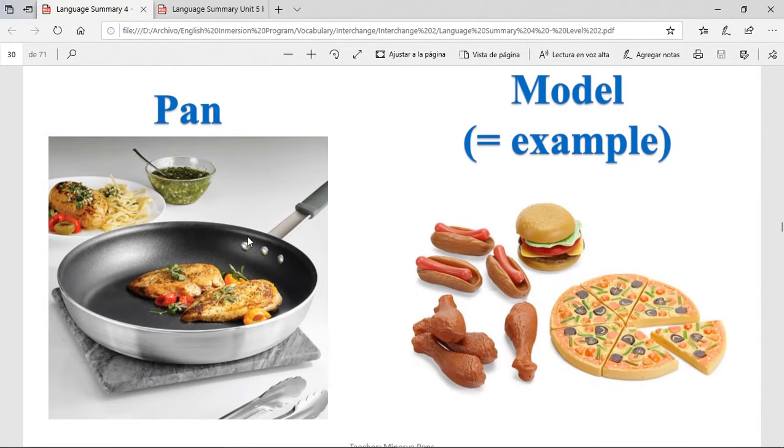Pan. A pan is this. Okay, a pan is this. We use it to cook.